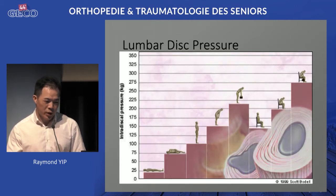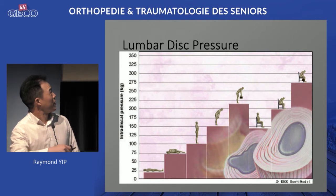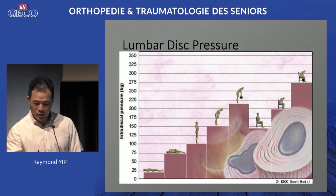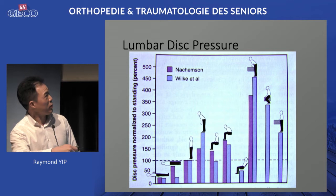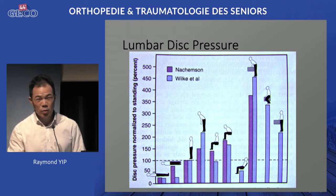Lumbar disc pressure is interesting. When we're standing, it's roughly 100 kilos here. And when you're sitting, it's about 150 to 200, depending on how you sit. And things get more interesting when you start lifting 15 to 20 kilos. So lifting 15, 20 kilos is about 200 kg load on the spine and the discs. When you bend and lift, it's about 500 kilo. And this is only lifting 15 to 20 kilos. So if you go to the gym and lift something heavier, I don't have the data, but I'm sure it's a lot higher than this.